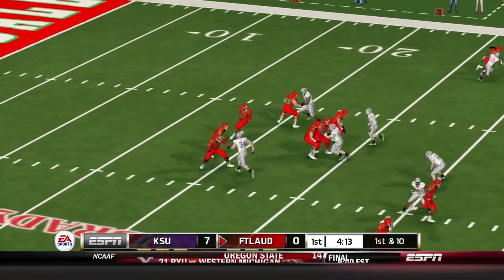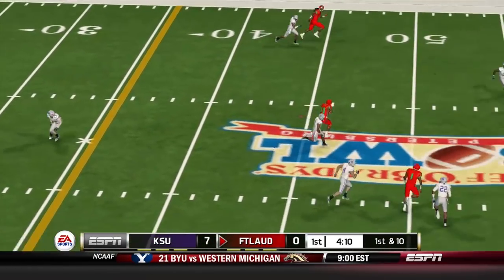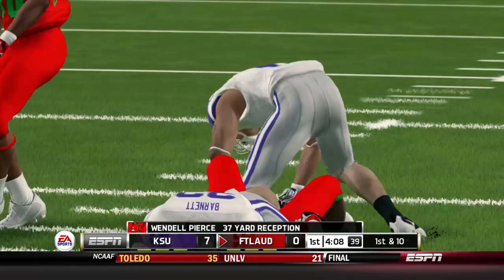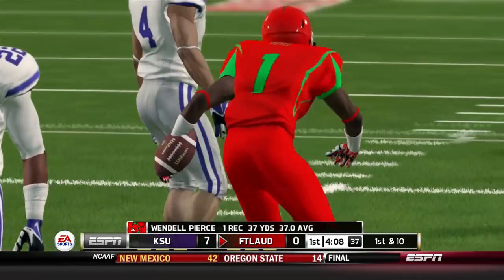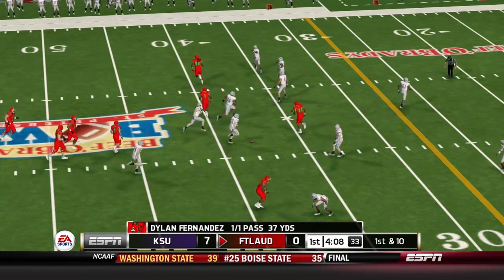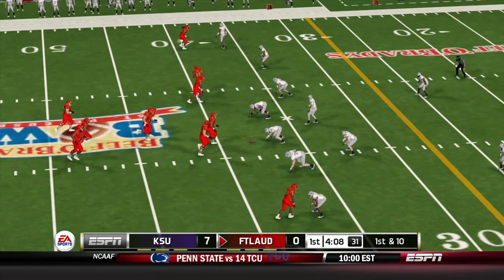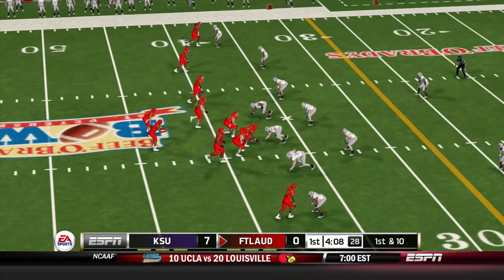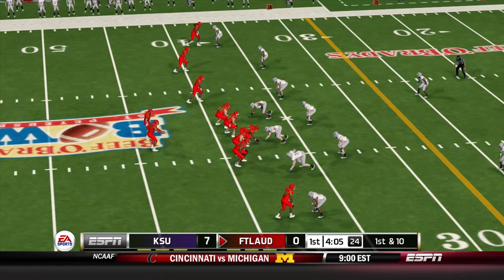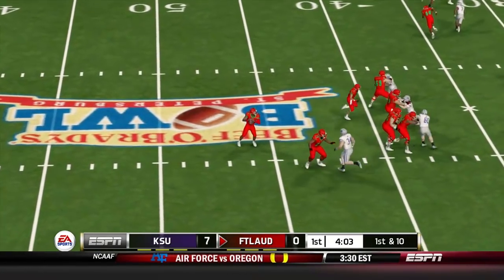4:14 left to go in this first quarter, and Dylan Fernandez now making a throw up the middle. Huge gain there. That was his first throw of the game. 37-yard reception by Wendell Pierce. They love to utilize the hurry-up offense here. Fernandez, you guys can see, 1 for 1 already on the game. So this was his first possession. Now he's going to really try to show Kansas State and the pro scouts what he can do.